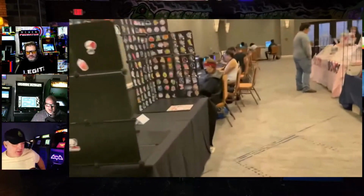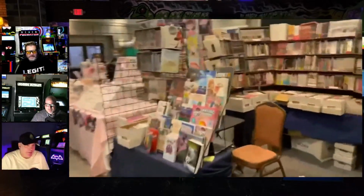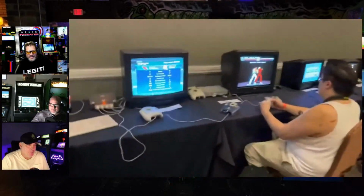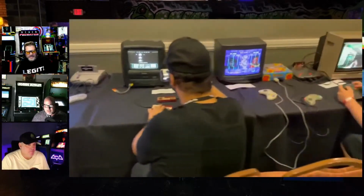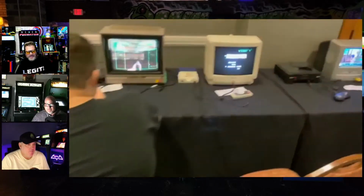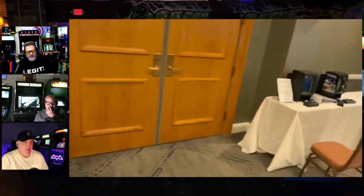Coming out into the vendor room. You could hear the noise go down. Lots of classic consoles going on here. I am blown away by the size of this event. You can hear how loud it is, even when I go to this room.